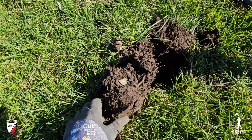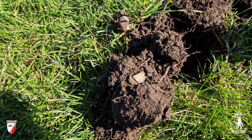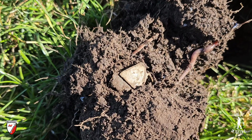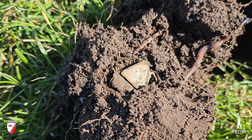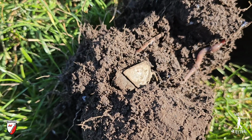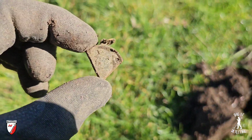Oh, this one is a bit of a strange one, I must say. I've dug a lot of pendants in the past. Let me zoom you in there. However, can you see what's going on with this one? This little pendant, he's got a loop up the top, and I can see a face staring back at me, but that's about it. He's just been chopped in half, chopped into a little piece of pizza.